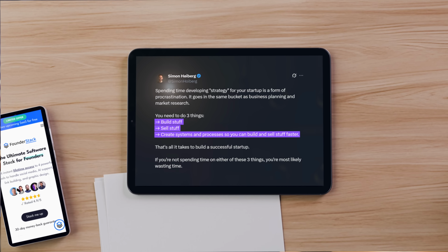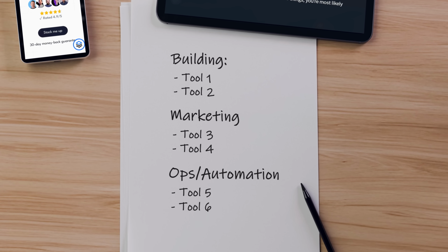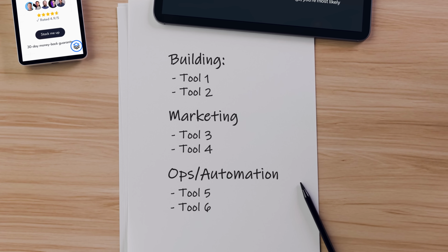So if you want to build a business for yourself in 2025 and moving forward, you absolutely, crucially need to adapt to this new era of AI, whether you're a technical founder or not. And in this video, I'll show you the 6 AI tools you need to master in order to build stuff, sell stuff, and create systems and processes to build and sell stuff faster. Let's get started.